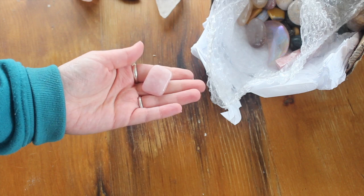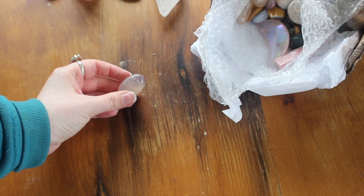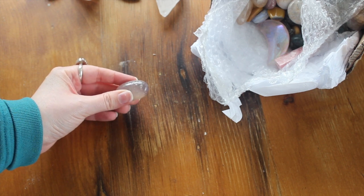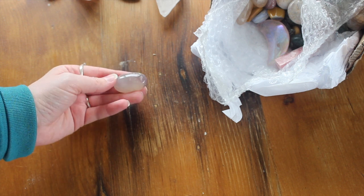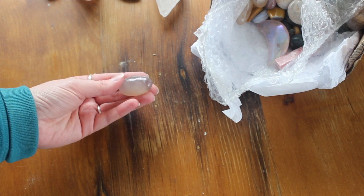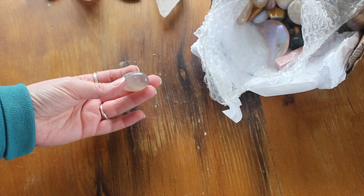I quite like that. This is potentially the first one that I have no idea what this is. I mean, let me just take a closer look. This could be anything from a fluorite to a really pale flower agate, because it has got some kind of flower inclusions at the top here. So what do you guys think this one is? It's not maybe showing on camera as much, but it's really translucent. It could even be like a blue chalcedony with flower agate, you know?